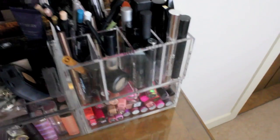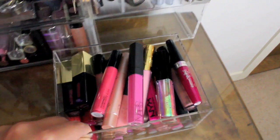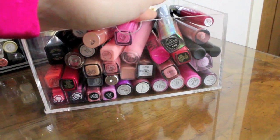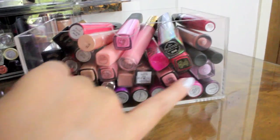So that's all of my eyeliners and stuff, and then I have another deep drawer here where I keep all of my lip glosses, both high-end and drugstore. So as you can see, I've arranged them here. They're not actually that neat because some of them are a little bit too long to go in straight, but I've tried to arrange them so that you can see the labels on the bottom.